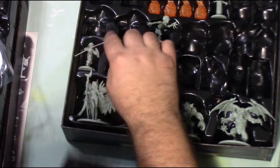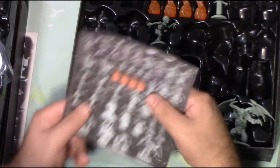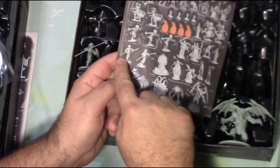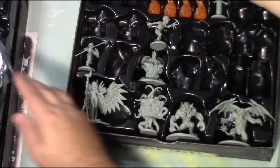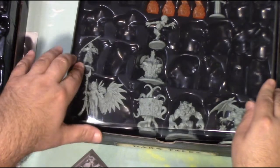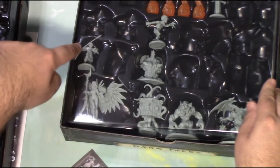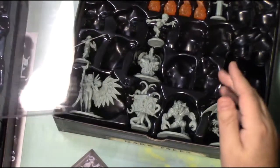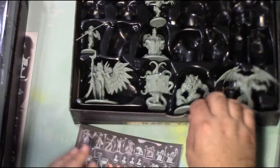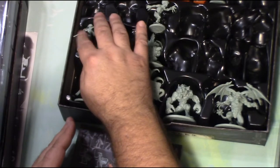That's not too bad. The only problem I see, and you can see in the picture too, is that the staff or his spear hangs out past the tray. So what's going to happen is when I go to put this lid on, it's going to hit that tray, causing it to bend down, causing him to pop out and be all bent. So I don't like that at all. I wish they would have caught that.